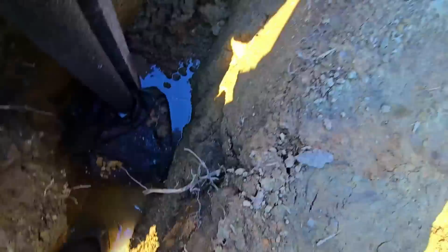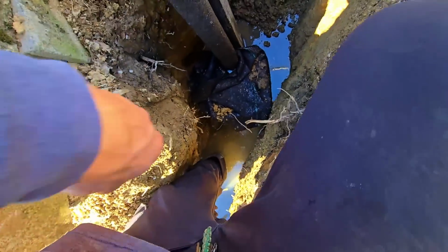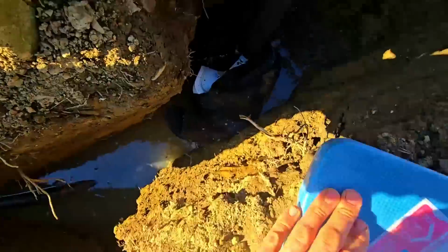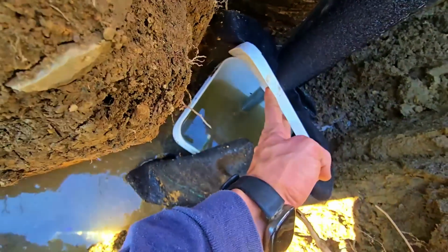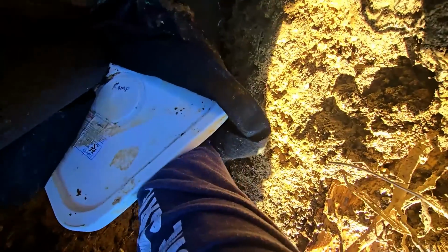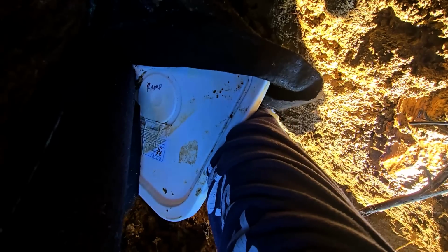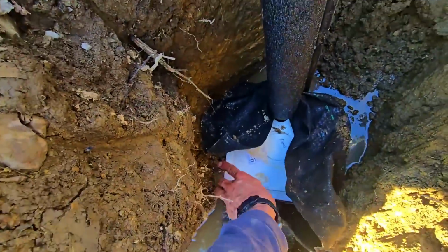Oh, it's deep. Oh, I hope my boot's tall enough. I don't know if it is. Getting rather close. Oh, I can't bend. All right, let's see if we can reach this now. Everything's full of water. I guess that means the pipe drains. I'm just feeling around for a current because I can't actually see anything in the water. I think we're good. I think we're good there.